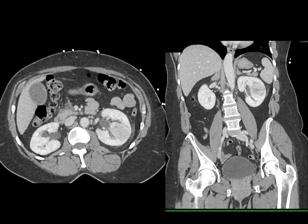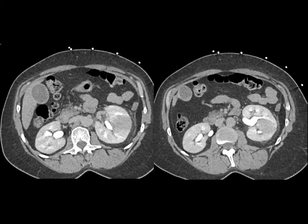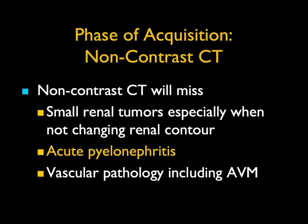Also, the very nice example of delayed enhancement, the mass effect. And you can see here, it looks very mass-like, but it's focal infection. And you can see here the triangular shapes best seen on the coronal view. So I would say one of the pitfalls is calling something a tumor when it's pyelo or something pyelo when it's a tumor. So sometimes you just need to get follow-up studies. But most of the time, the patient's going to have positive urine, so it's not going to be quite as difficult a thing.